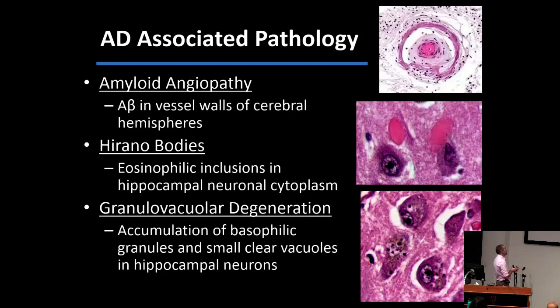A couple of things you see with Alzheimer's disease, so AD-associated pathology. One of the most common things is amyloid angiopathy. So that A beta protein that's also seen in what structure? Senile plaques can also aggregate around blood vessels. And it forms amyloid there, so you get this amyloid deposition, which gives you this double barrel appearance to the blood vessels. So here's the lumen with the red blood cells. Here's the endothelial layer, here's the pericytes, and then here's a layer of amyloid that's stuck at the edge. So here's one of the barrels, here's another barrel.